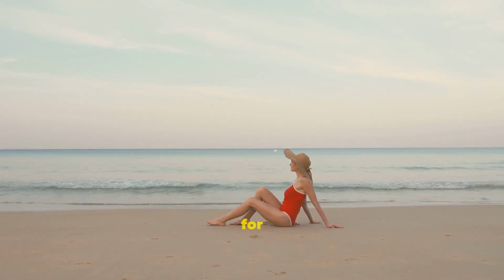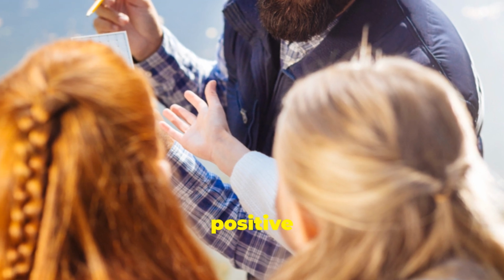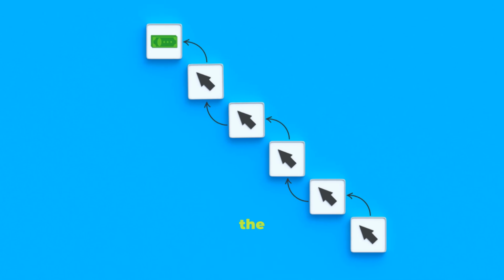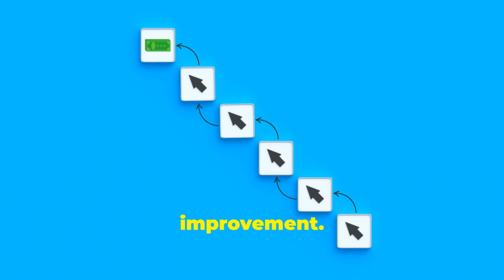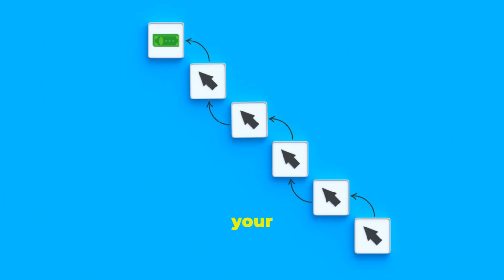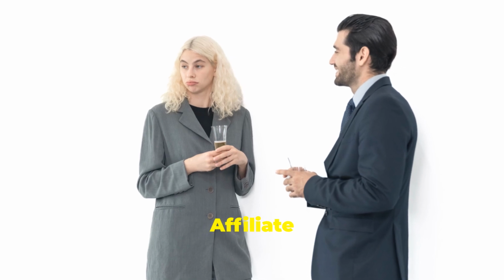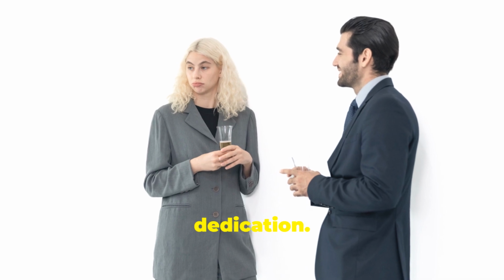It's a dream come true for many entrepreneurs, and once you've achieved success, you can give back by mentoring others and sharing your knowledge. Helping others succeed can be incredibly rewarding and can create a positive ripple effect in the affiliate marketing community. Reflect on your journey and set new goals for the future. Affiliate marketing is a continuous journey of growth and improvement. Keep pushing yourself to reach new heights and achieve your dreams. So, raise a glass to your success and the exciting journey ahead. Affiliate marketing made easy is not just a slogan, it's a reality that you can achieve with the right mindset and dedication. Cheers to your future success.